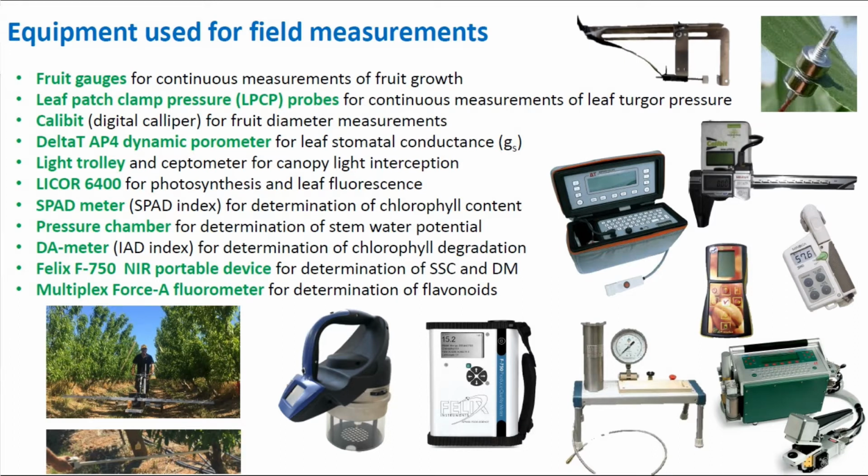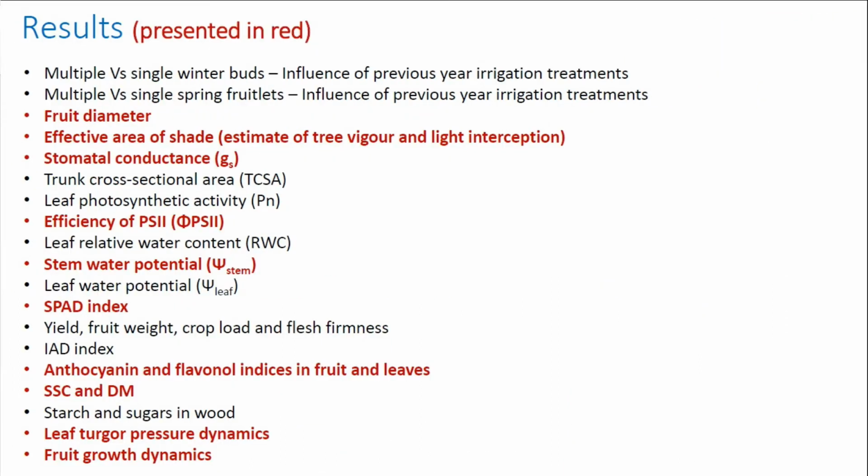Sorry. We've got many results, but I don't have enough time to present all of them, so I've chosen some that I think are more relevant for my work here. And the ones I'm going to show you today are the ones in red.